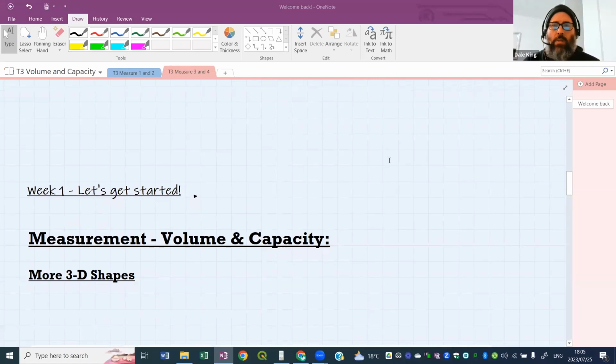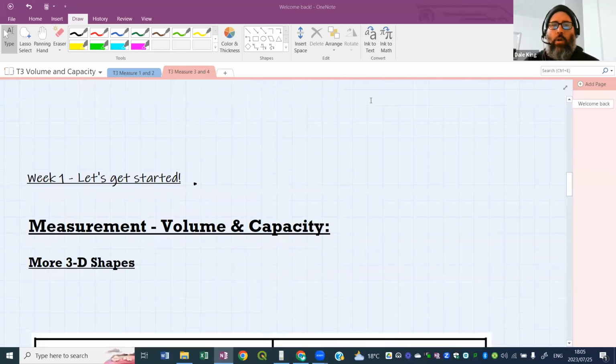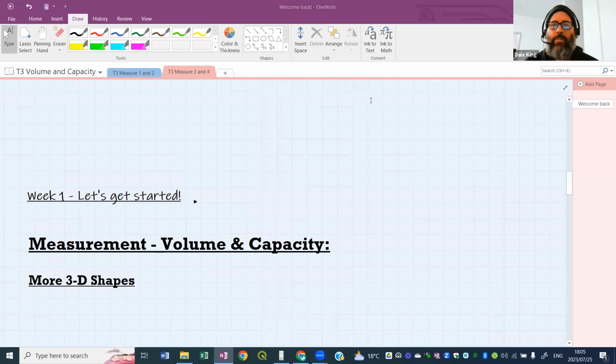We were talking about 3D shapes last week. Who did the homework and took a screenshot of that question that we looked at at the end of last week, Thursday, of the bucket? Does anyone remember that? Did you guys do your homework?